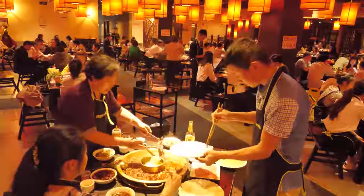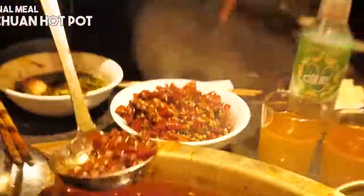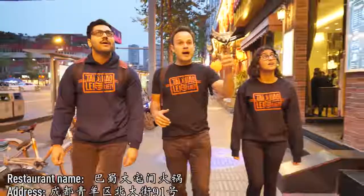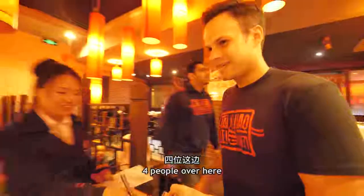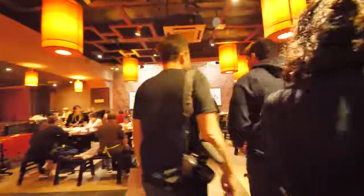For our final meal, we went to enjoy an extremely spicy Sichuan hot pot at the best hot pot restaurant in Chengdu. No trip to Chengdu would be complete without having Sichuan hot pot, Sichuan huo guo, and this is one of my favorite joints here, Bashu Dajie huo guo. There's a lineup here, so we're going to line up and try it out. Isn't that beautiful? The peppercorns are like chili, just from the air. It's like it's in the lungs.